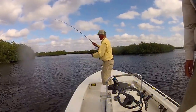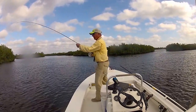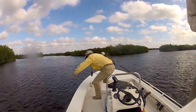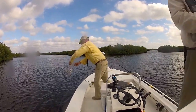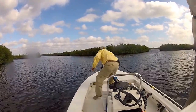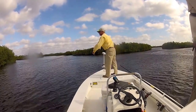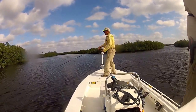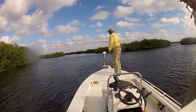We're back in the area around Hell's Bay, where the snook got wiped out a few years ago, and it appears that they're beginning to do much better. We haven't caught any monsters. Catching just a bunch of 15 to 20 inches or more. Another one. There he is. Fish are cast right now.